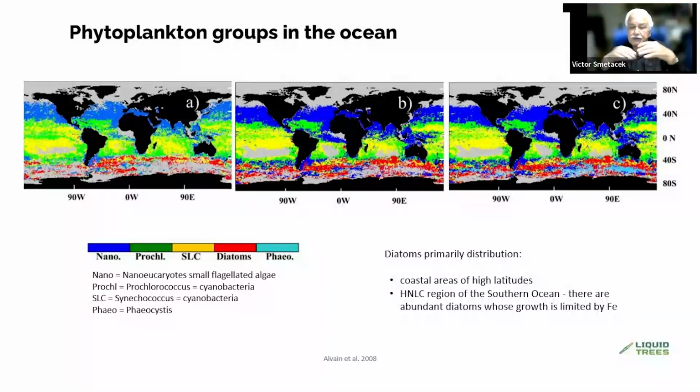All right. So in the equatorial Pacific, for instance, the amount of silica is so low that it prevents diatom blooms from happening, although there's a lot of nitrate and phosphate. So the HNLC, there's now also HSI and CSI, anyway, high and low silica. You have to take that separately. Now, what causes that?